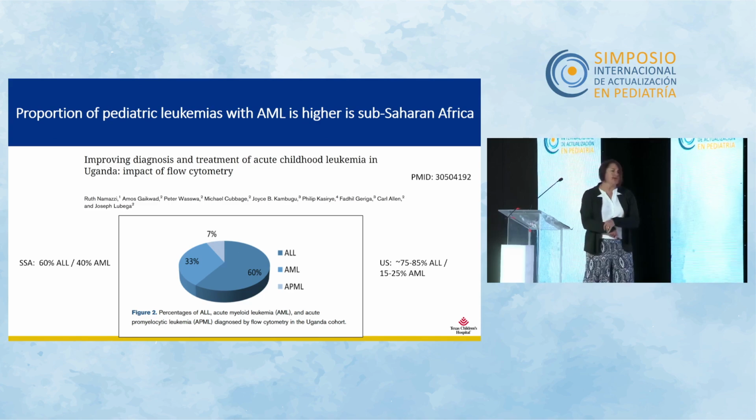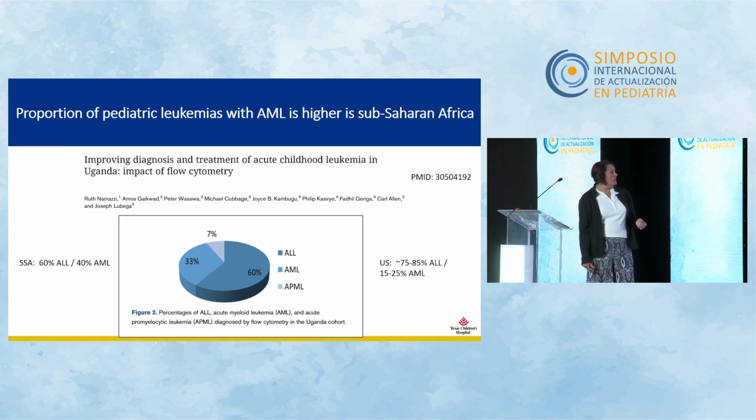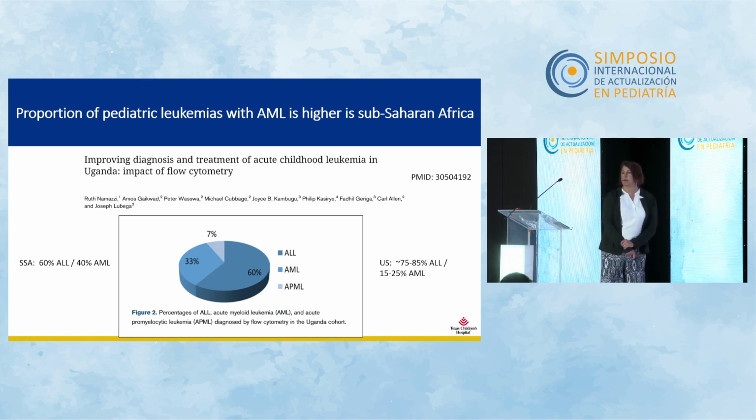So what else have we learned from doing this? This is a paper actually from a few years ago in Uganda from our group. So interestingly, in the US, I didn't mention this before, but about 3/4 of leukemias are ALL and a smaller number are AML. Okay, very different outcomes. AML is harder to treat. You need much more aggressive therapy, often stem cell transplant. Figured out from flow that we have a much higher percentage of AML. So up to 40% of leukemias, and this has been consistent across a couple of our countries where we have flow cytometry. Well, that obviously contributes to why we have poorer outcomes as well, right?